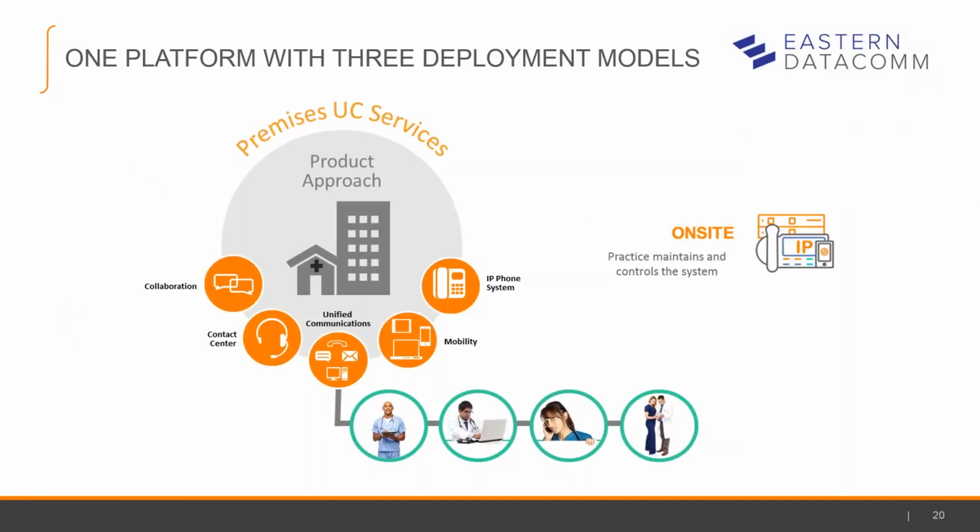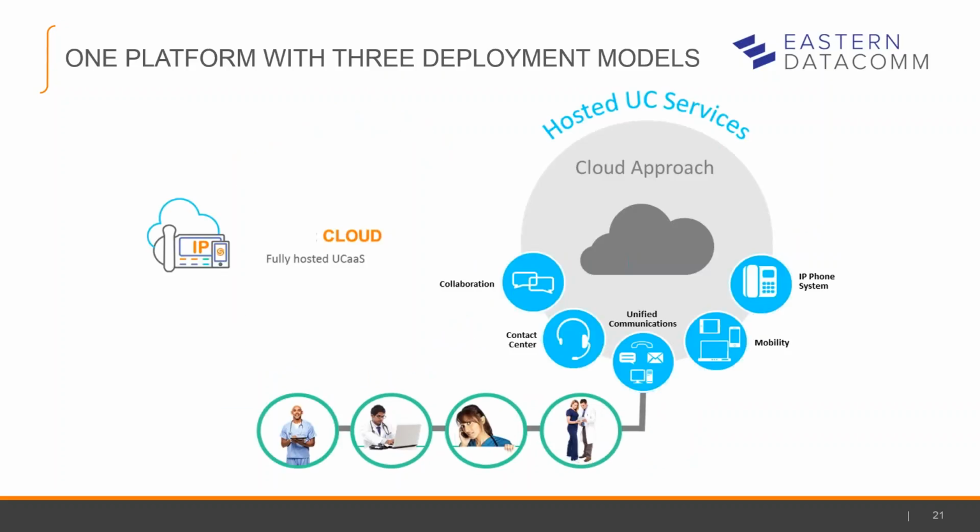So the first is a premises UC solution, on premises. Think of this as a traditional phone system that you're going to deploy or that you may have. You're putting the hardware and the software on site. It's managed by the IT staff of the physician's practice, and you own the solution. It's a CapEx cost, a capital expenditure. You own it, you manage it, and it's right there. And that's more of a traditional way of deploying this type of solution.